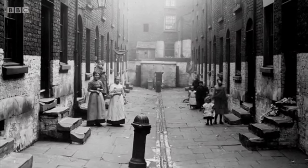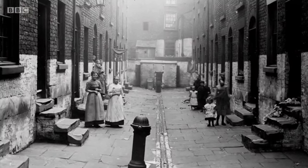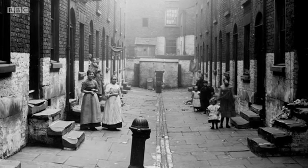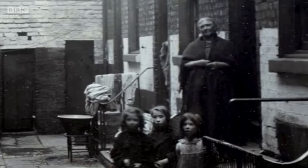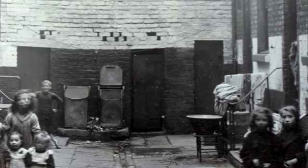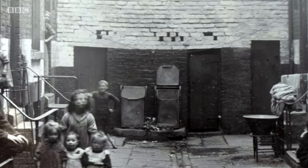Absolutely. And then at the end of the courts, it was very common to have the privies and waste pits, which again was shared amongst all the houses in the court. So that could be 10 or 12 houses in some cases. And these are all the things that were being commented upon in the 19th century by the public health officers.